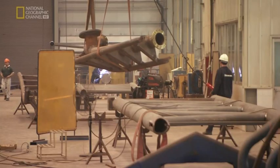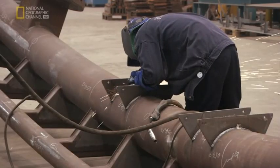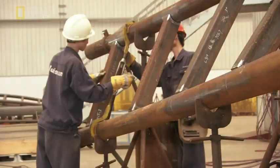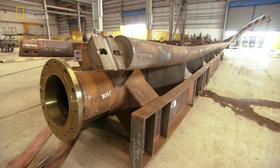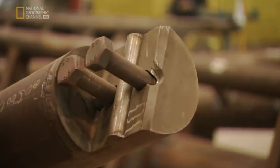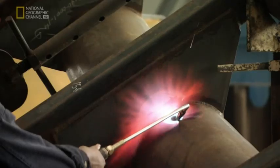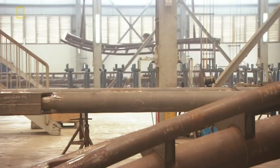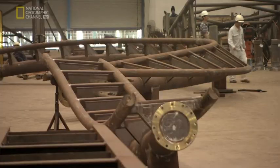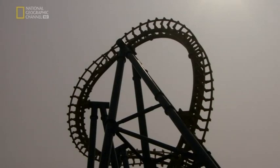Back in Xiamen, this baffling design will also test the workers who have to build it. Forging this coaster takes 720 tons of raw steel. And that's just for the track and columns. The total weight of this monster reaches 875 tons.